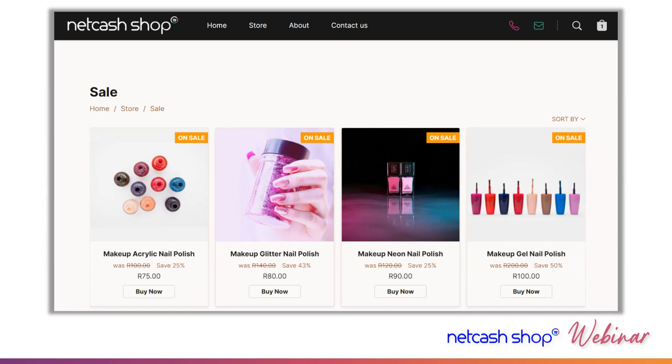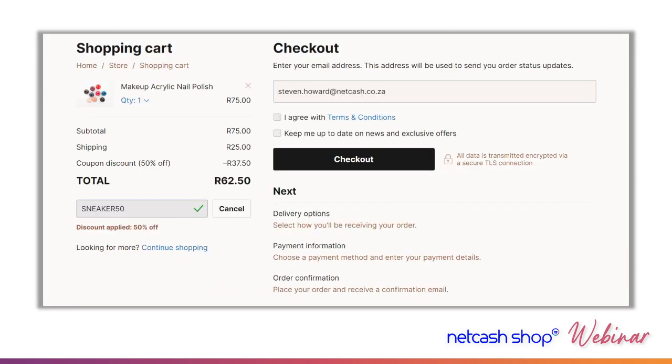Again, if you are running a promotion with a promo code or something that is automatically applied at discount, it's essential that you mark them with some kind of product ribbon. And even in the product subtitle, you can add a little note that says 3 for 2 on this product, or save 20, discount applies at checkout. And then your shopping cart.